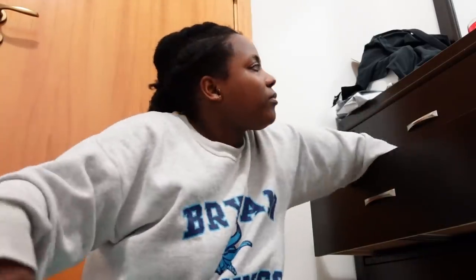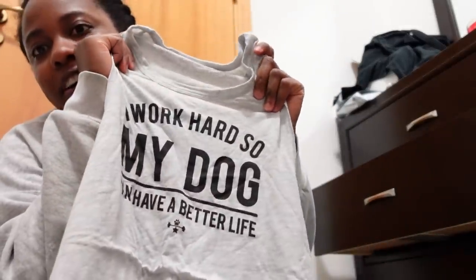My friend got me this shirt, but I could wear it. It just has its back out. I could wear it around the house. I'm gonna let it go. See, look at me, I'm gonna let it go. This is another one. I don't really like this one as much though, so I'm gonna get rid of this top. And then this is another shirt where I need to figure out how to get the oil out of it. And this is an old V-neck. That can go. And then, oh, I got this. I work hard so my dog can have a better life, which I have to keep.